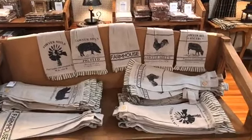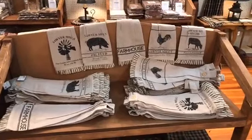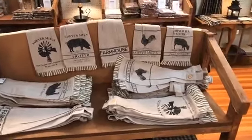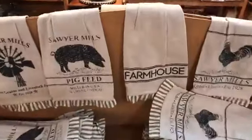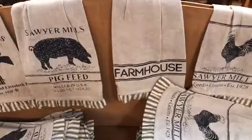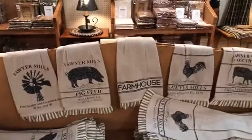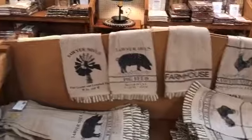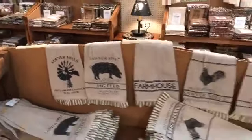So whether you're looking for runners, placemats, or items such as decorative towels, Sawyer Mill has a lot of options. It incorporates just a plain farmhouse theme with the words as well as the animals, whether you're looking for cows, chickens, or pigs, or you just like the whole windmill concept. We've definitely got that as well.